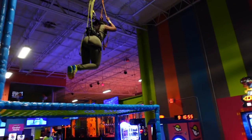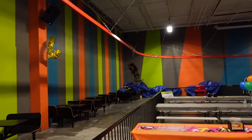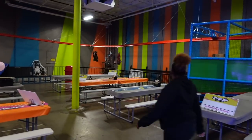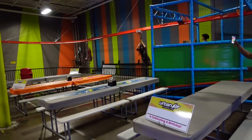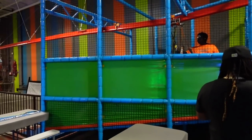Run! Man, that thing be slinging people. A few moments later.